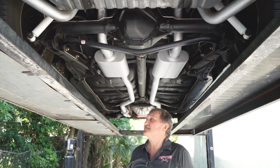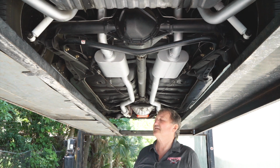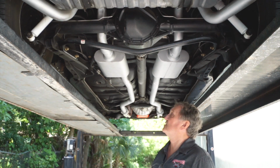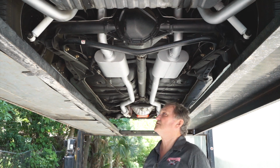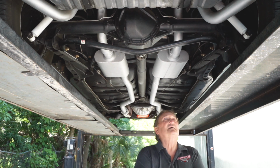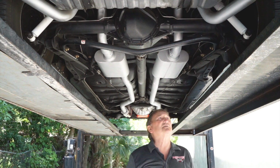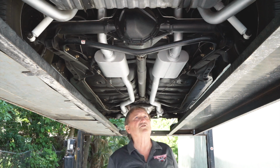Ventilated drum brakes in the back to coincide with the discs in the front. 2.5-inch pipes coming out of the Flowmaster mufflers also. So you got an entire 2.5-inch exhaust system on it. It has a set of new shocks also in the back. The rear springs appear to be nice and taut yet, and they appear to have been replaced. That's why the car has a nice, even stance to it. They are not air shocks, they're conventional shocks.